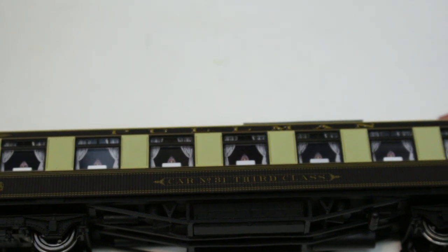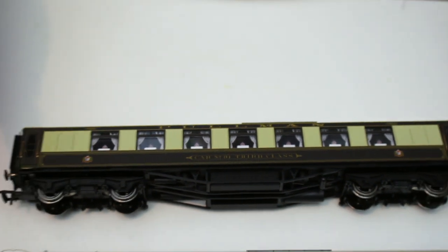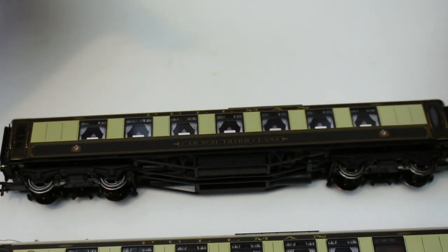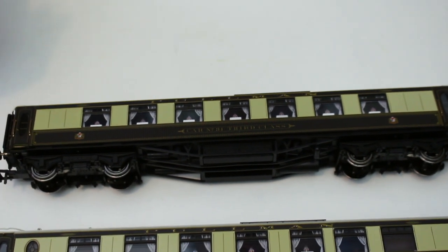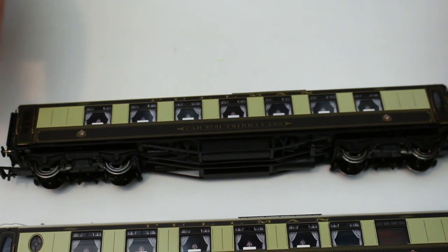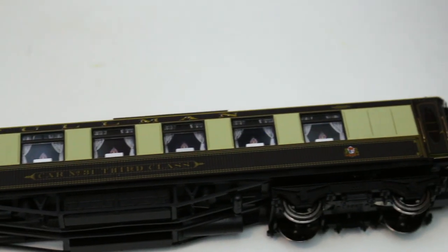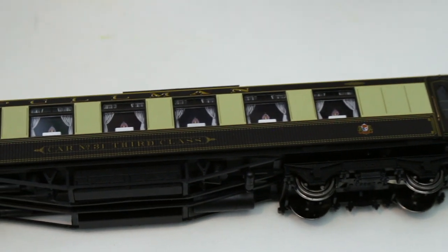Now on DC, they obviously vary in brightness and intensity depending on the power that's being fed to the locomotive, which isn't really quite practical, but it's something that I can live with. However, on DCC, you don't need a DCC chip in each coach, unlike some of the other DCC lit coaches that have been brought to the market more recently. On DCC, the table lamps illuminate and stay illuminated. Perhaps not the best if you have them in sidings, but how many people model carriage sidings? Not that many, so I think that's a pretty good compromise.